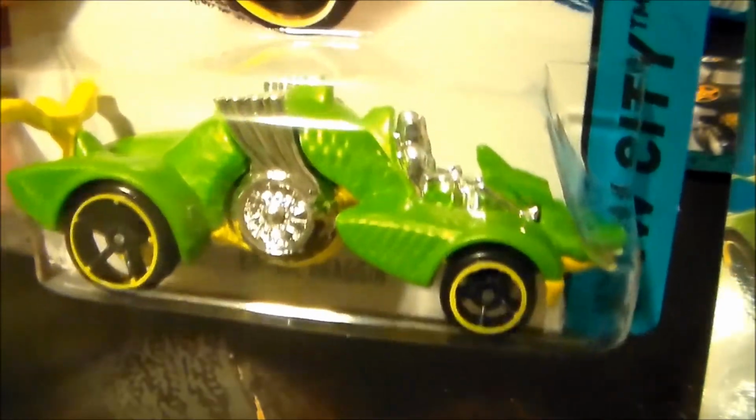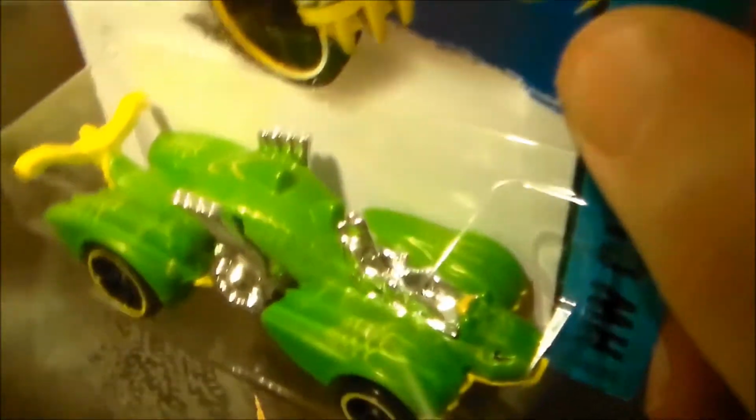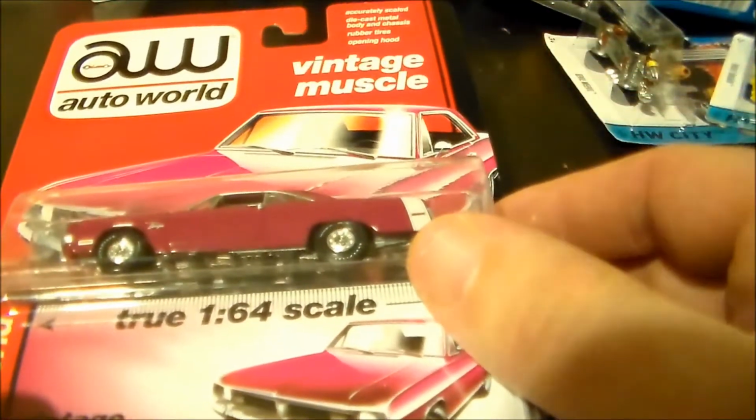I don't know if most people would consider that a factory error or not, but I think it could be considered one. Let me know in the comments if you have any idea if that would be considered a factory error or not. And finally, not a Hot Wheels, I got this Auto World.